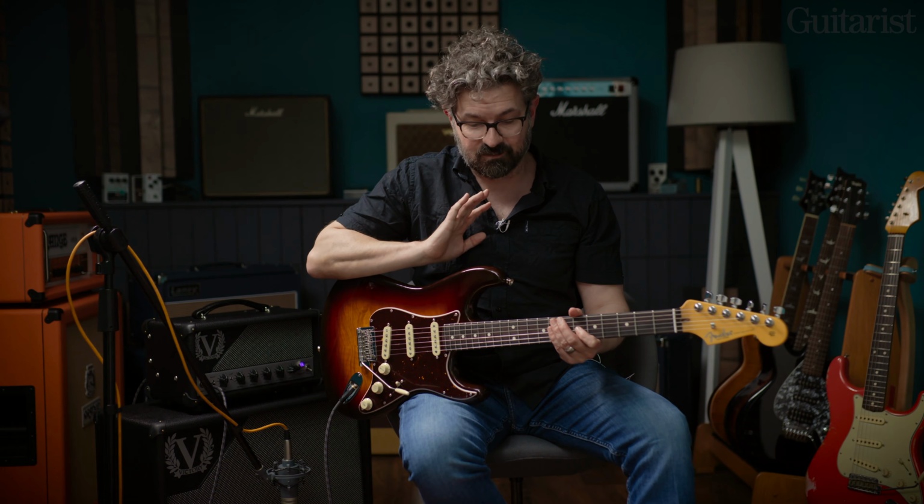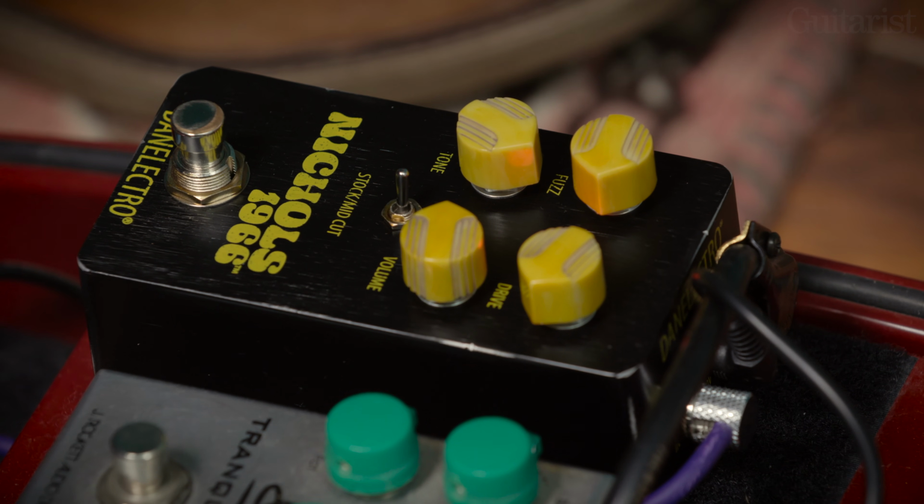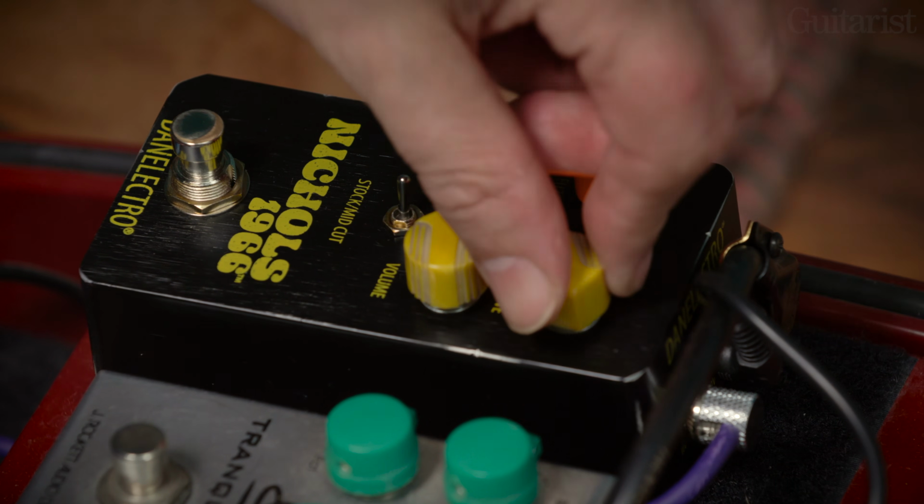And that's a sound that so many people who are into classic rock and Hendrixy stuff would find useful. And I really like the fact that you've got independent control of those. I think you've got a lot of pedal for your money there, almost 2 pedals. As mentioned, let's move those back to about 12 o'clock.